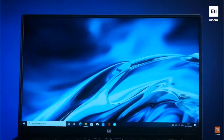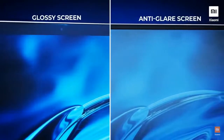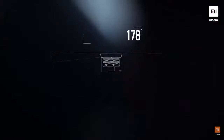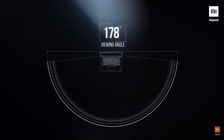Now, this large screen, this end-to-end screen, is what we are calling the Horizon display. A display needs to be immersive and pleasing to look at whenever you are designing, watching movies or playing games. Hence, to avoid reflections and glare on your screen which strains your eye, we have added an anti-glare coating on top of the Horizon display. The anti-glare coating is super convenient whenever you are working in brighter environments or whenever you have a direct light source right on top of your head, which generally happens across workplaces. This is a 16:9 display with a resolution of 1920 into 1080 and has a viewing angle of 178 degrees. Now, no matter where you or your friends are sitting, every seat is now a good seat.